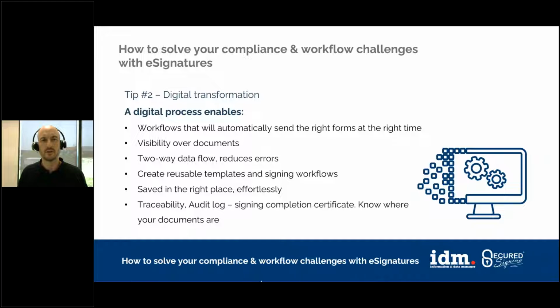And due to the visibility, where your documents are. So if there's multiple signers, where there might be a bottleneck. If three have signed, but it's taken a couple of days for the fourth person to sign, that's great. And also with the digital process, you can set up workflows such as internal, middle management signing documents before going to senior management, etc. So it really does open up many benefits from a workflow perspective.